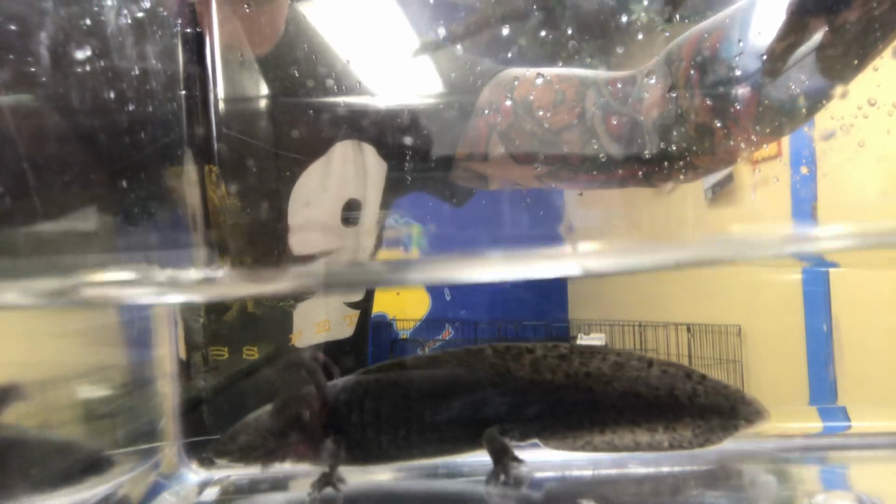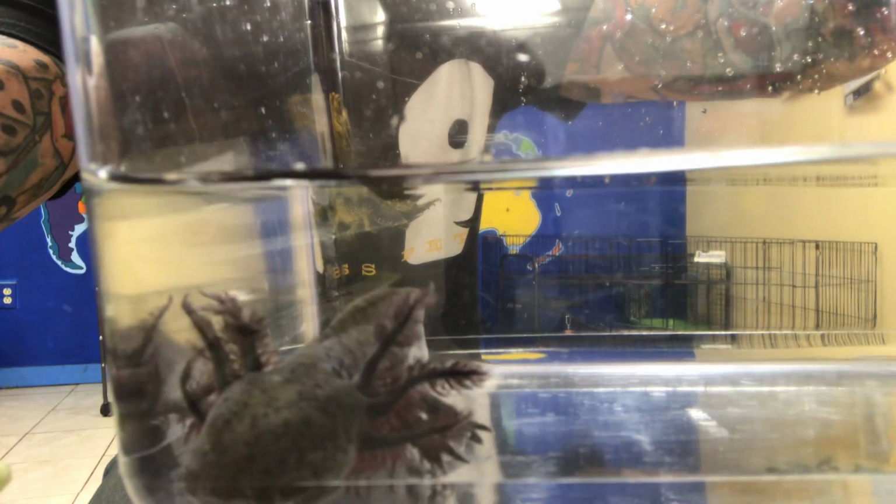So we find them in captivity all the time. Lots of pet stores have them, and lots of research laboratories have them. And with that, we were trying to transplant some of them back out into the wild again.